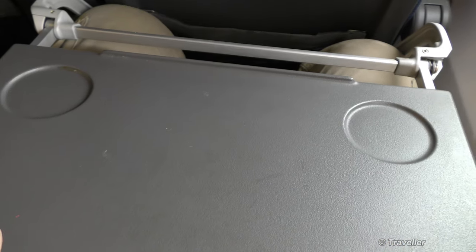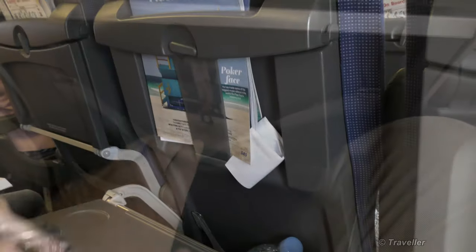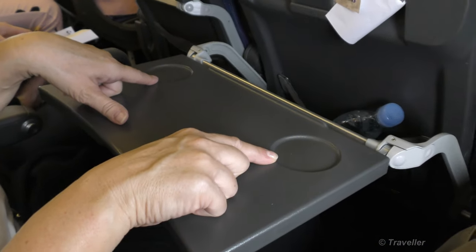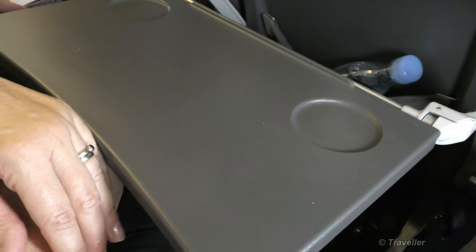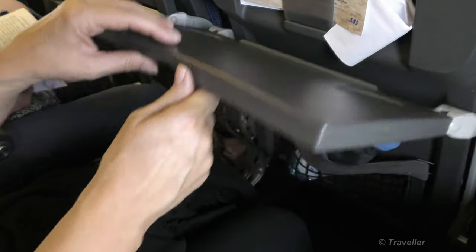Let's close that tray. Slam in. Once again. Just a little click. And there is a net there. I just noticed that it says you can drink with both hands. Maro just noticed you can drink with both hands. Because there's two glass holders. I don't think that's what it means.